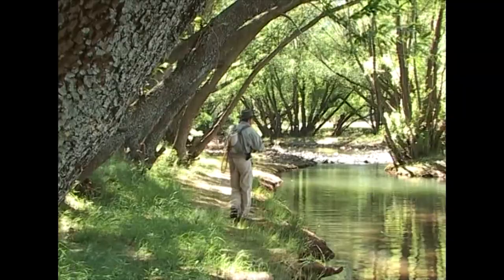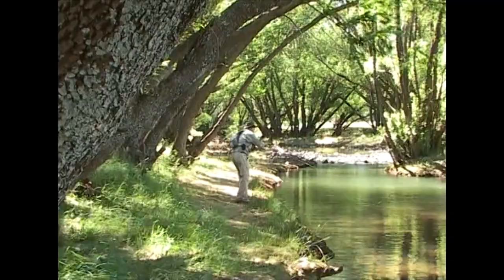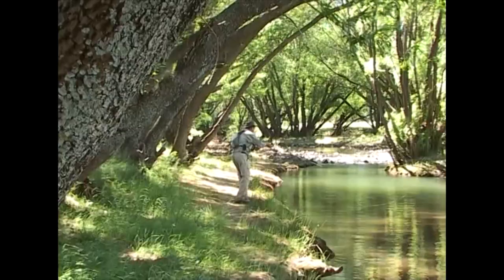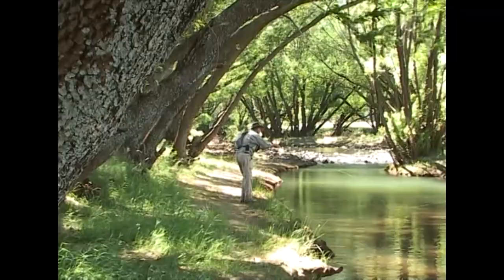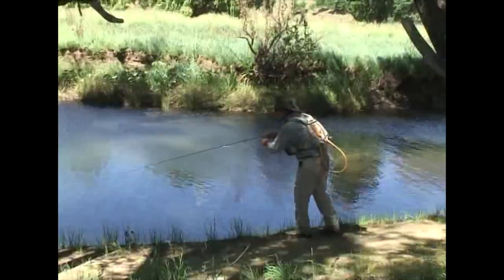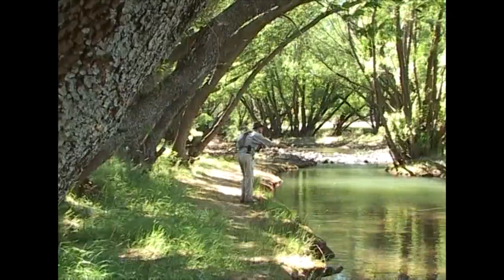Okay, we're approaching this pool from the bottom. Put a nice couple of drifts in the bottom and then work our way up just to see if something's lying down the bottom. Using a little nymph, tending rig like I explained, a little sawfly larva behind, and a nice drag-free drift. Just following the rod tip with the line so as not to get drag.